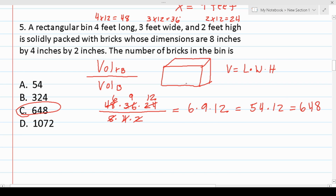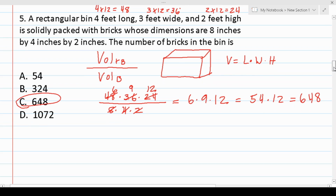Okay, so that was that one. Pretty challenging in light of the fact you had to find the volume of both the bin as well as each brick. And then you had to make this conversion prior to doing any math. And in addition to doing those things, you also had to use some reduction here to make the math a little bit easier and quicker. So that was that one.